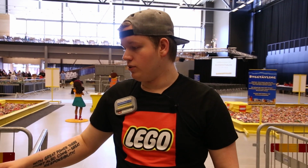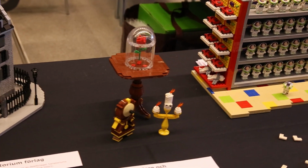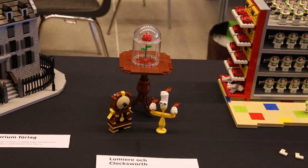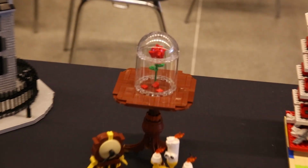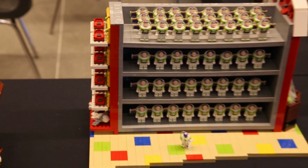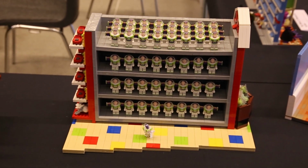Here we have some models that are based on cartoons, especially Disney cartoons. So we have two models right here with Cogsworth and Lumiere from Beauty and the Beast, and also the famous Rose from Beauty and the Beast, which is really impressive.